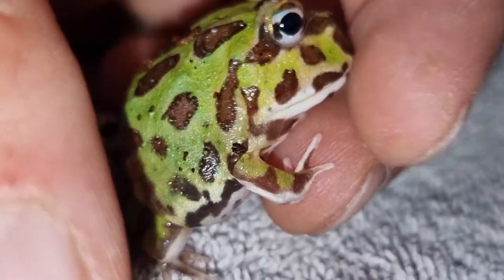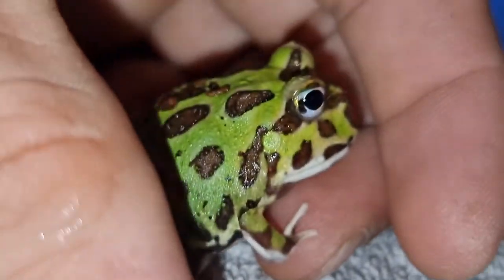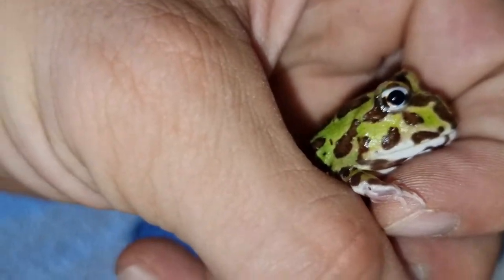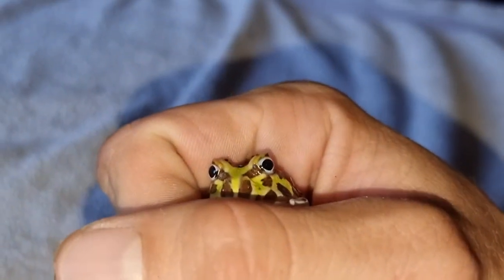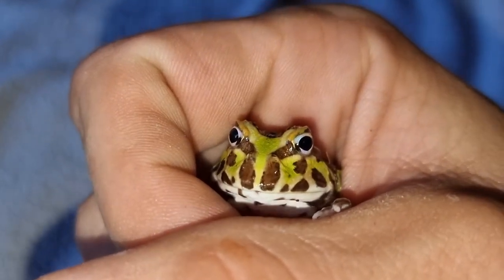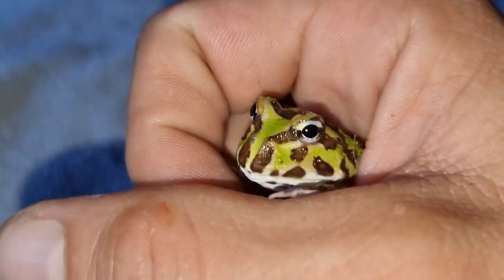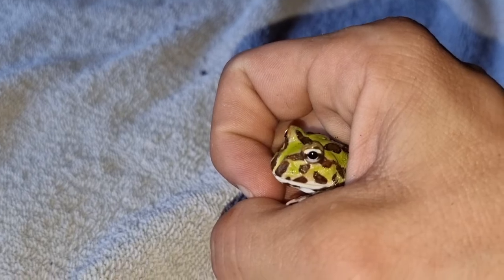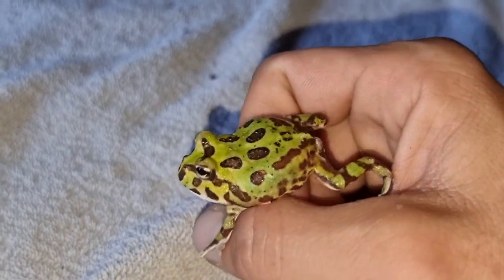Now, Pacman frogs are insectivores. They enjoy a variety of insects like crickets, mealworms, and the occasional worm. Pacman frogs are known to have a temper, unlike this one, that seems very relaxed indeed.